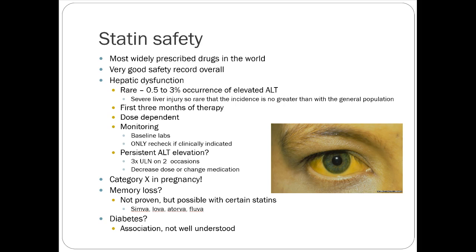So before you start a statin, just check their ALT, AST, make sure that nothing looks out of whack, and then you'd only recheck if clinically indicated. So if they exhibit signs of jaundice or other things like that that might indicate hepatotoxicity. If you get persistent elevation, that would be required to be 3 times the upper limit of normal for 2 occasions. That's ALT specific. Then you'd either decrease the dose and see if that resolves the problem, or change to a different statin altogether.